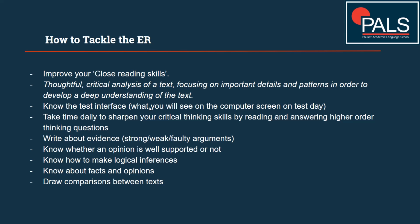So strong and weak arguments, also faulty arguments, arguments that are not quite logical. Maybe someone is arguing that A equals B when in fact A cannot equal B. So you're looking for faults in the argument as well. Know whether an opinion is well supported or not. When someone makes an opinion, are they supporting it with, for example, statistics, or with other facts? Statistics and facts are the main ones you're going to get in there. So are opinions being supported well, or not?